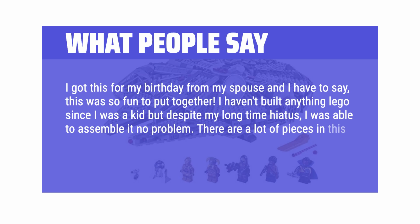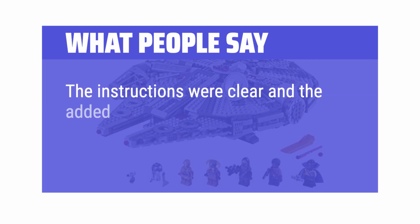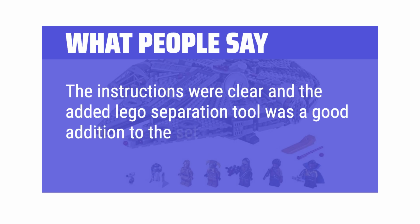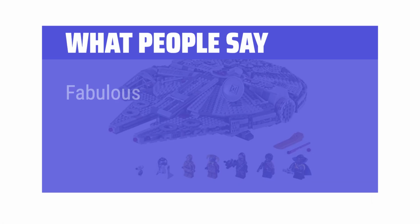There are a lot of pieces in this set and it took me 6+ hours to build it. The instructions were clear and the added LEGO separation tool was a good addition to the set. I had to use it a few times. Fabulous LEGO kit.